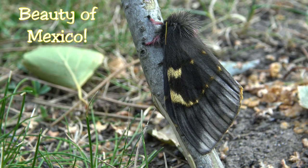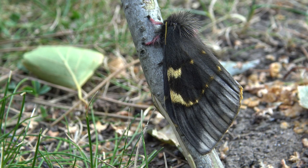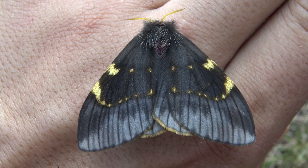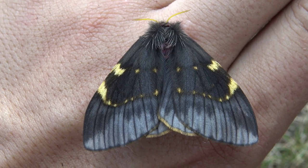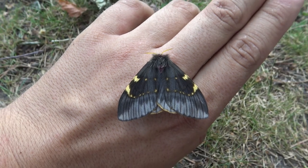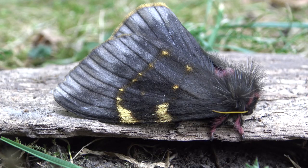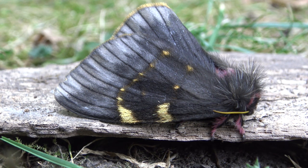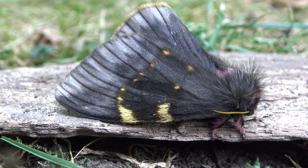A rare moth from Mexico. That's what we are currently looking at. Mexico is a country with some awesome and impressive species of animals and plants, including this insect, Paradirphia fumosa, an insect that is only found in Mexico and nowhere else in the world.